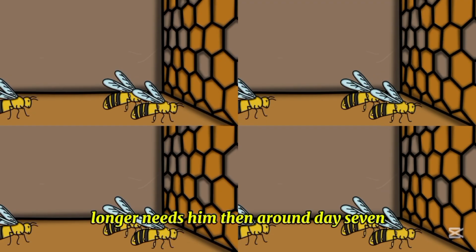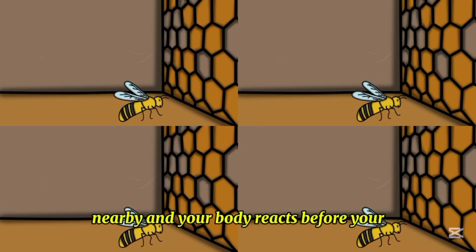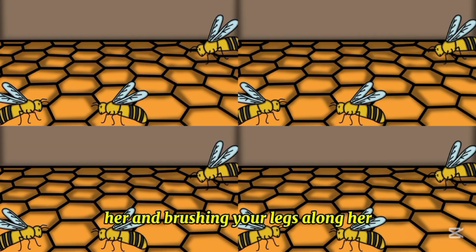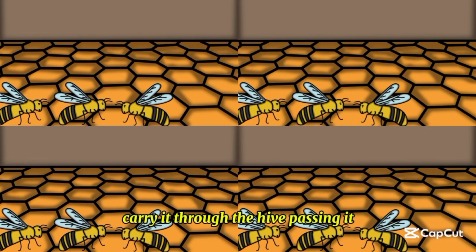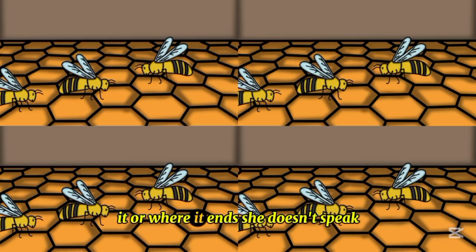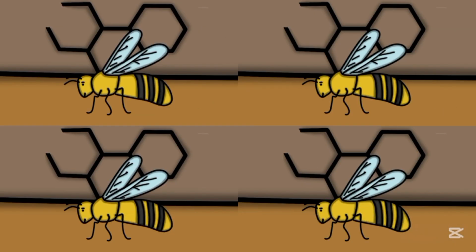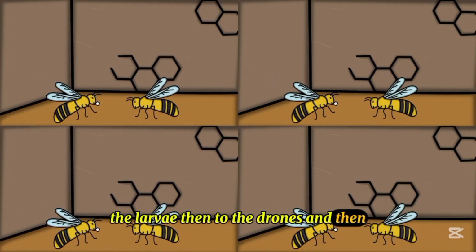Then around day 7 your attention shifts. The queen passes nearby and your body reacts before your mind does. You join the ring of bees that surrounds her, cleaning her body, feeding her, and brushing your legs along her sides. Her pheromone sticks to you. You carry it through the hive, passing it from bee to bee without knowing who started it or where it ends. She doesn't speak and she doesn't stop. She just walks, laying eggs in any cell that's empty. You follow her for a while, then return to the larvae, then to the drones, and then to her again.